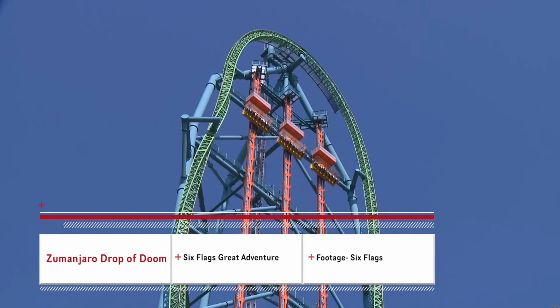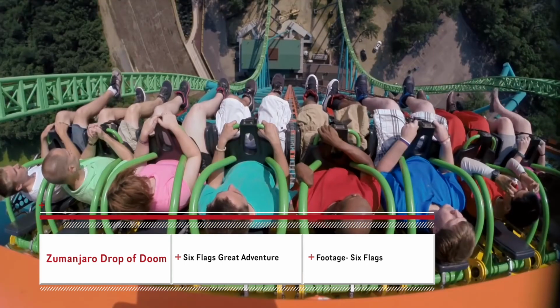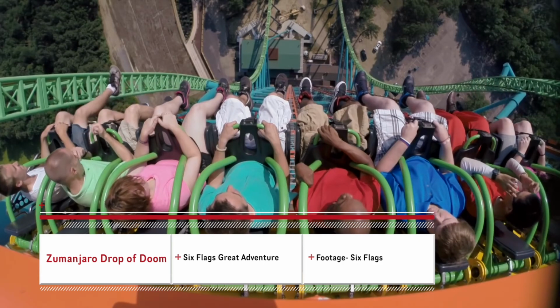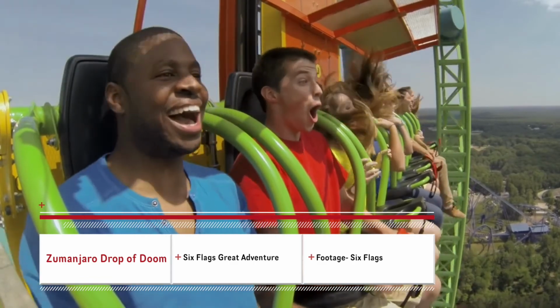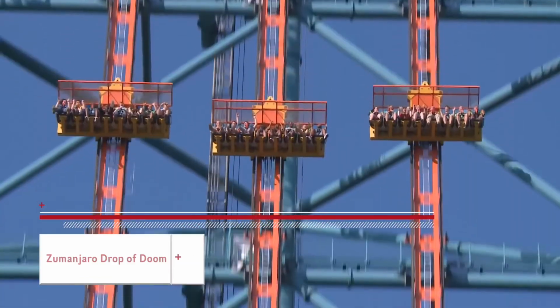The seats are super open along with the restraints, so you feel very exposed to your surroundings. Also, if you're lucky enough to ride Zumanjaro while Kingda Ka is testing with no riders, the tower sways and shakes a little, but being 415 feet up makes it absolutely horrifying.